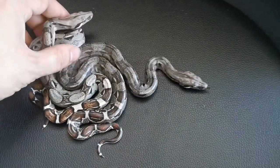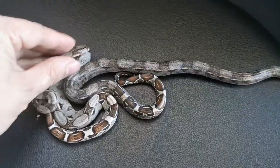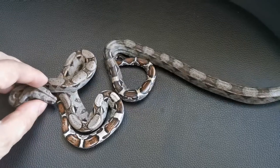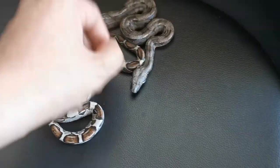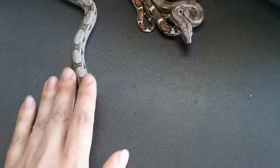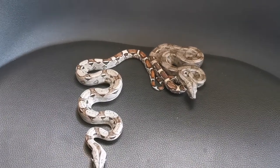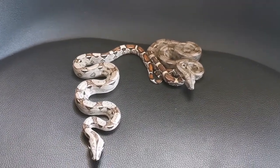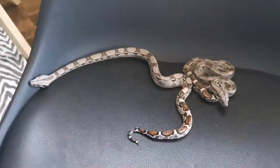And like always, I play with all of them from the time they're little. I rub their faces and stuff, and at first they don't like it the most, but over time they get used to it. And by playing with their faces a lot and getting them on frozen thawed, you end up with wonderful pets that are just a delight to care for, feed, and do all that stuff. So there are the two normals.